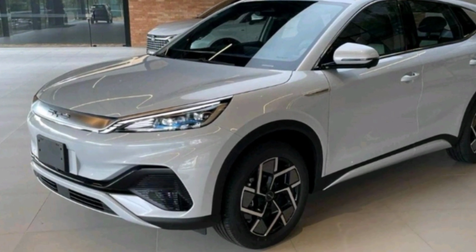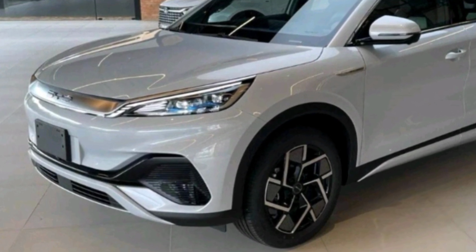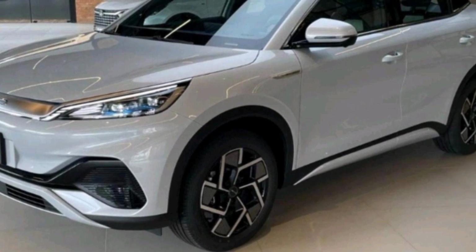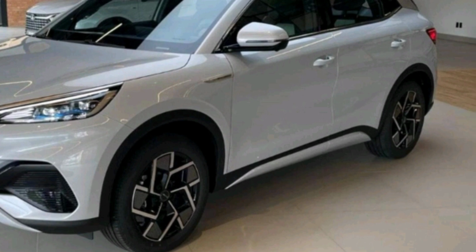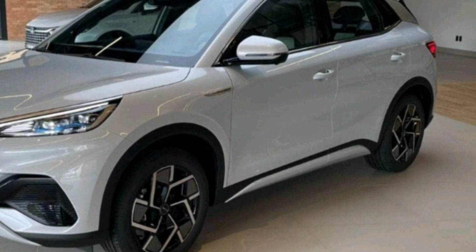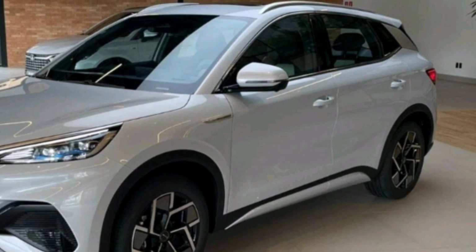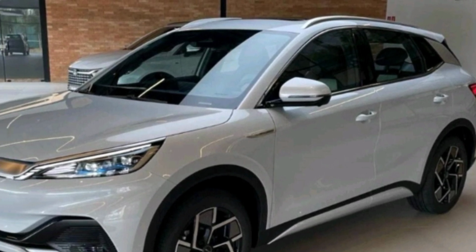On the road, the BYD Atto 3 shines with its powerful electric motor. Delivering an impressive 201 horsepower and 310 Nm of instant torque, this SUV accelerates effortlessly, reaching 0 to 100 km/h in just 7.3 seconds. Whether navigating city streets or open highways, the smooth and responsive handling makes every journey enjoyable.